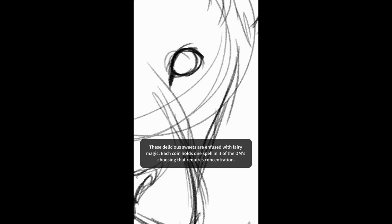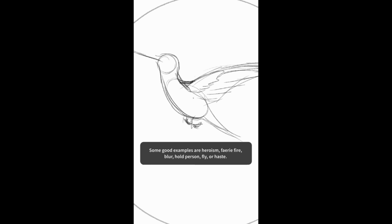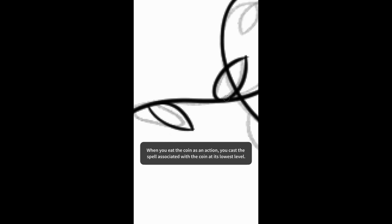Today's D&D magic item is Fey Chocolate Coins. These delicious sweets are infused with fairy magic. Each coin holds 1 spell in it of the DM's choosing that requires concentration. Some good examples are Heroism, Fairy Fire, Blur, Hold Person, Fly, or Haste. When you eat the coin as an action, you can cast a spell associated with the coin at its lowest level. The spell has a +3 spellcasting ability, +5 to hit, and a save DC of 13.